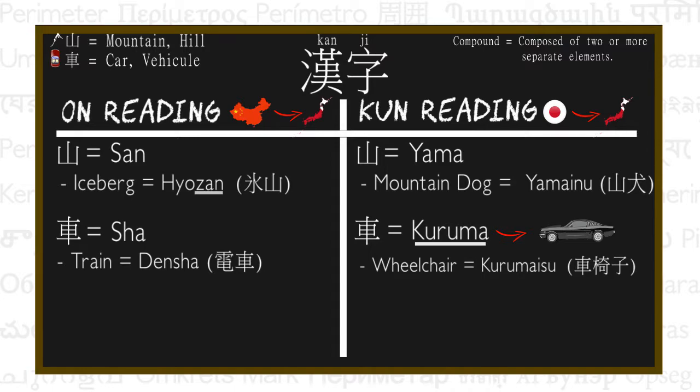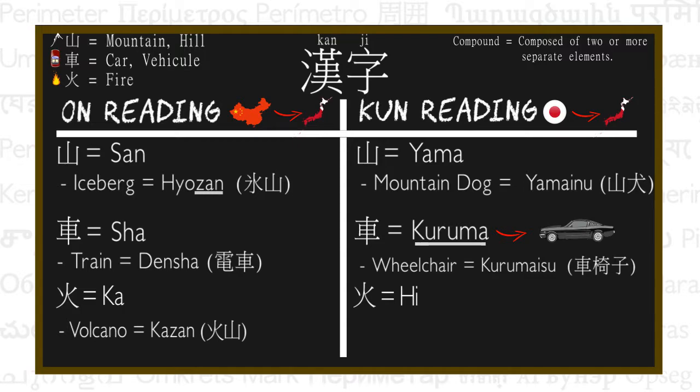Let's take one last one. Fire. Ka in the on reading. And hi in the kun reading. If you want to say volcano, it's kazan. If you want to say spark, it's hibana.